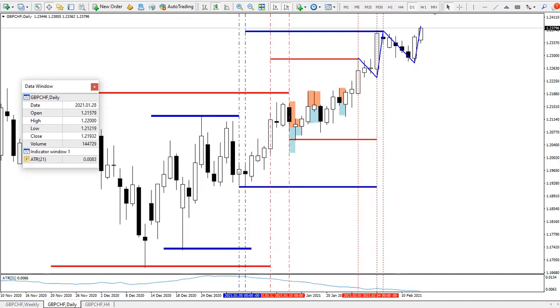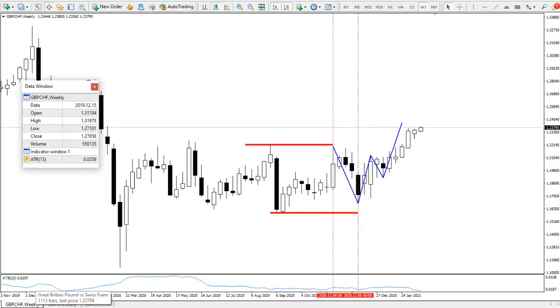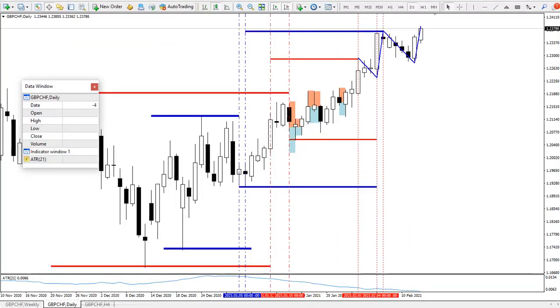Okay, so GBP Swiss, let's just look at weekly first. Again, with these GBP pairs, these more extended impulse waves outside of their channels, very nice price movement. Dropping down to daily, and had you not been in one already, which actually you wouldn't have been, because you would have been stopped out. Well, you'd be 1, 2, 3, 4, 5.